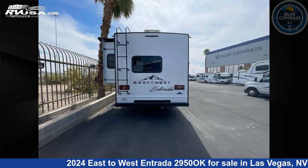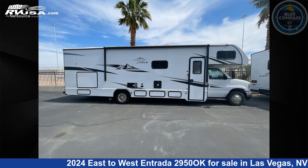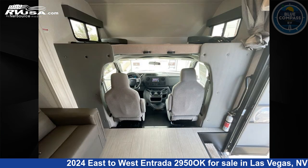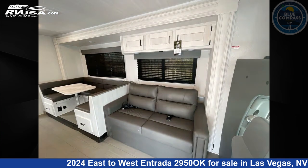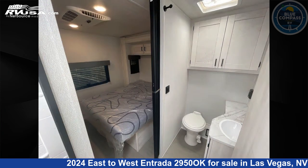This new East to West is 32 feet 0 inches in length and features sleeps 8, Slideout, and 35 gallons fresh water capacity. The floor plan layout of this Class C features bunk over cab, rear bedroom, U-shaped dinette. This 2024 East to West Entrada 2950 OK is built on a Ford chassis.